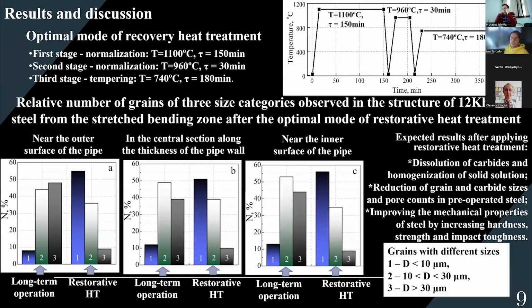steels. The next slide illustrates a relative number of grains of three size categories observed in the structure of steel from the bend's tension zone after the long-term operation and after the optimal mode of restorative heat treatment. For operated steel, a noticeable grain coarsening was observed, whereas after restorative heat treatment, the proportion of large grains significantly decreased, while the proportion of small grains increased. Moreover, this is a typical regularity for all levels of analysis of the pipe wall thickness.